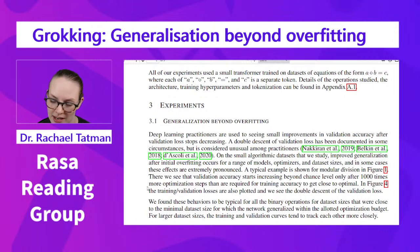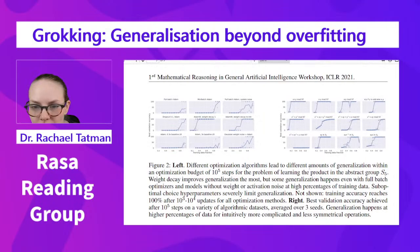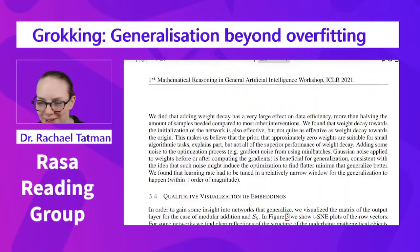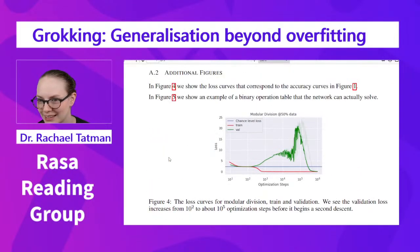In figure 4, the training and validation losses are also plotted, and we see double descent of validation loss. Where's figure 4? That's figure 2. Where's figure 4? That's figure 3. Is this figure 4? Yeah, there we go. Okay, so this is the double descent of validation loss. Right, so down is better, and it goes up. So it tracks with the training data, and then they diverge, and then eventually, after a lot of optimization steps, it reconverges with the training data.